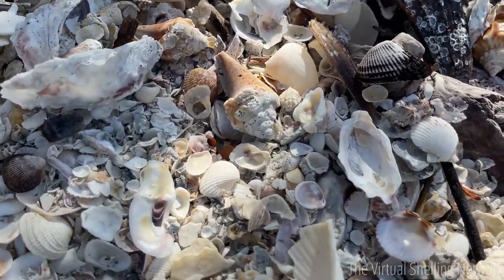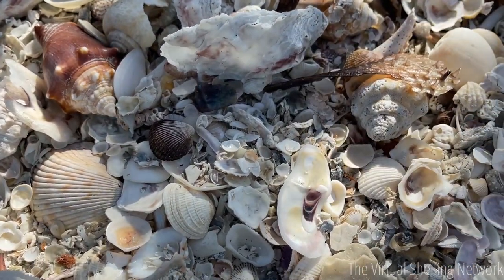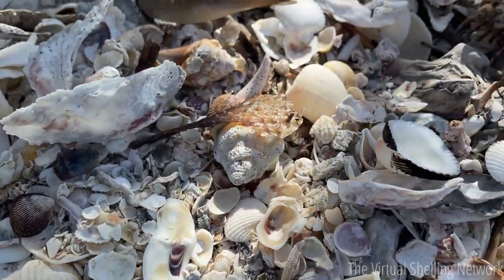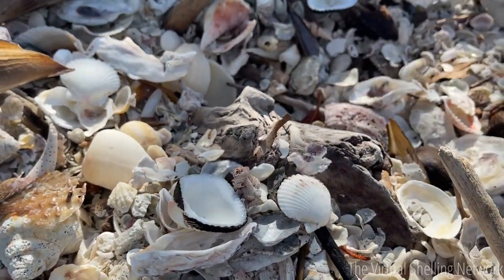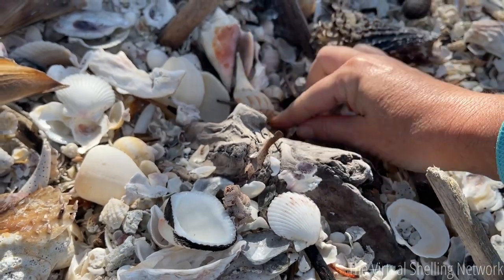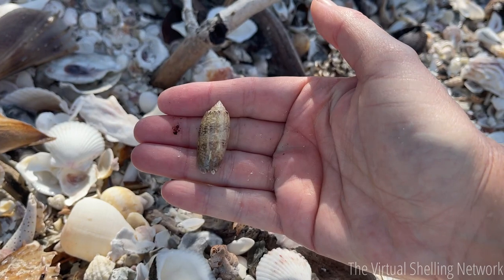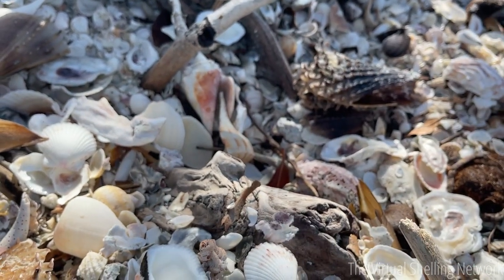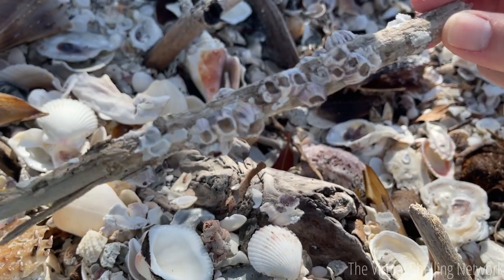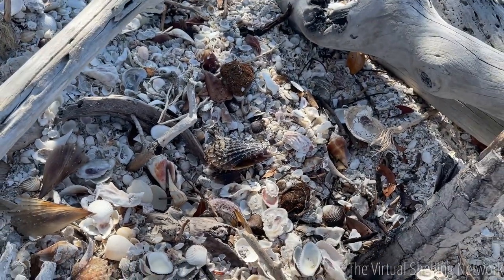So that's a reason why you really have to get down and check behind all these roots and stuff. Dig around a little bit in some of these little wells. Ooh, here's a really pretty olive. Look at this. Such a pretty olive. Look at this little piece of driftwood here with all of the barnacles on it. That's really fun. That's really cool. We'll throw that in our shell bag.